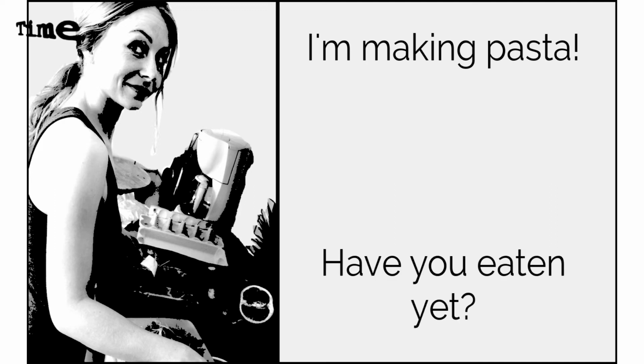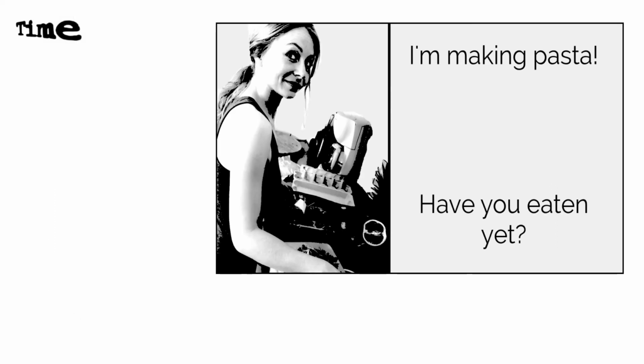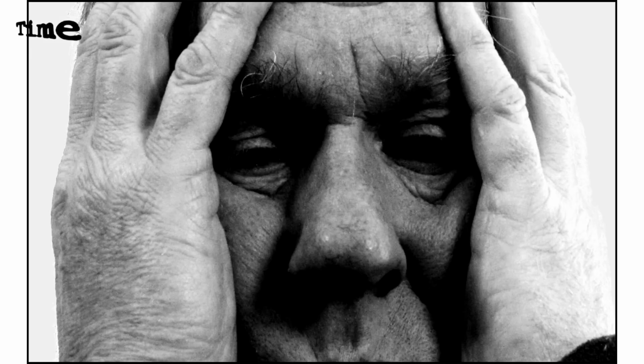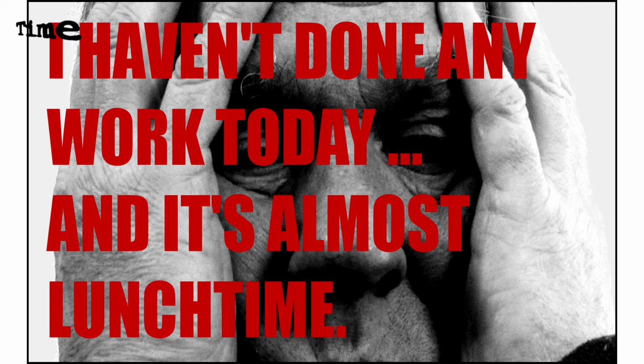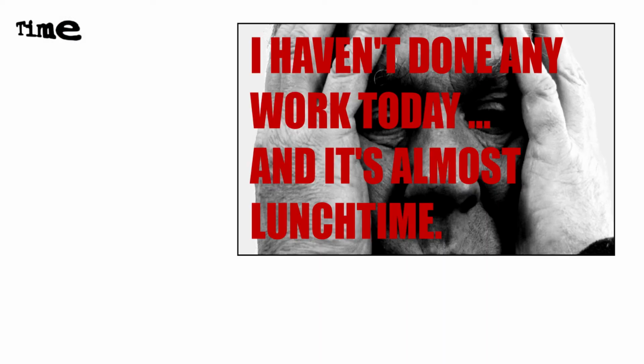Making pasta. Have you eaten yet? Here we have yet as a time frame. It basically means so far today or this evening or whatever fits for this situation. Another example? I haven't done any work today and it's almost lunchtime. Okay, that one's clear. Today, not finished. Still continuing. Present perfect. Okay, got it.